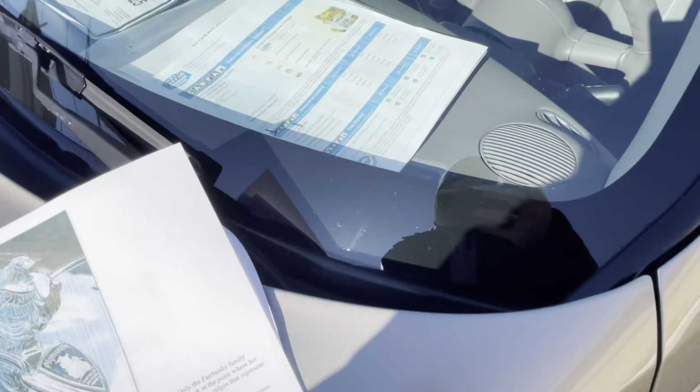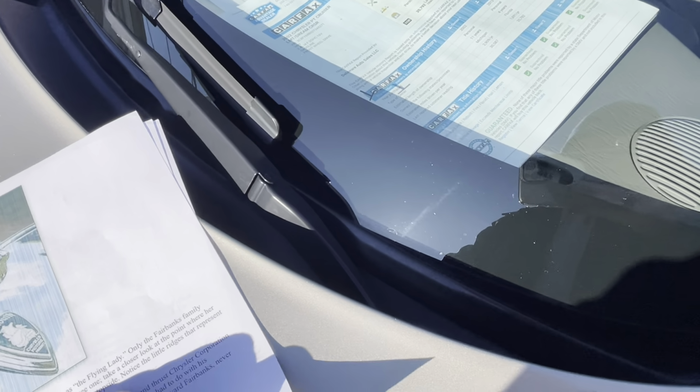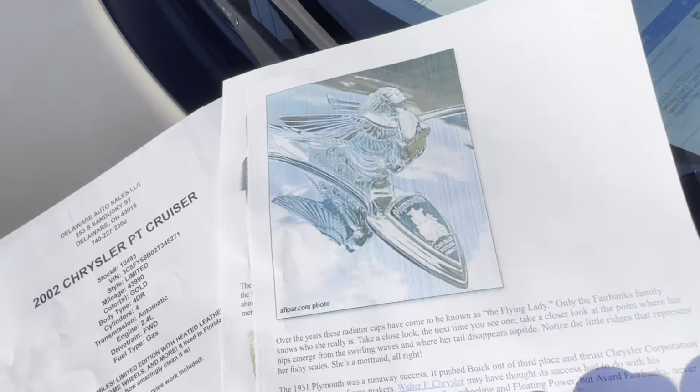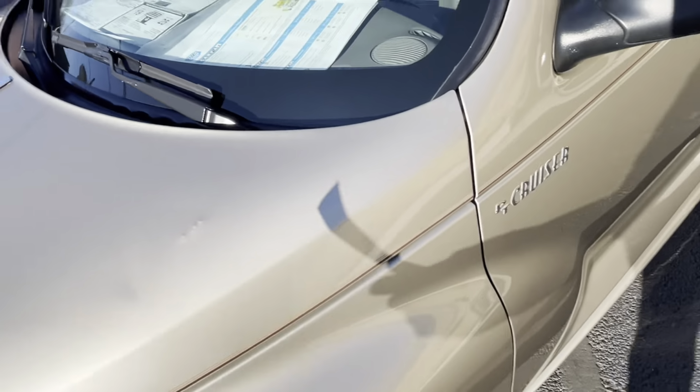Let me organize my papers here. I have my notes of our service on this car here. So let's move on to that after all the mermaid talking.